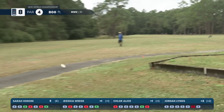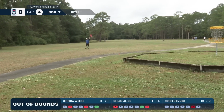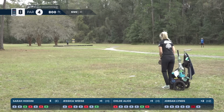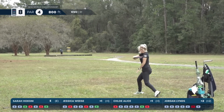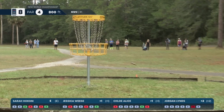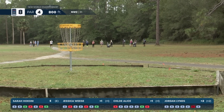Hokom's third shot, and she skips out of bounds. It looked like it was going to land on the green, and next thing you know, it's out of bounds on the backside. Yeah, it just never caught. Jordan Lynds with her third shot. Coming in, and she lands safe.